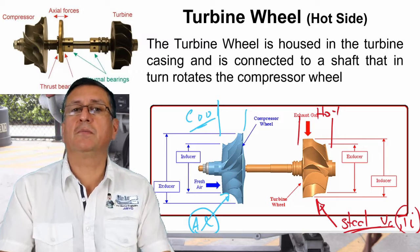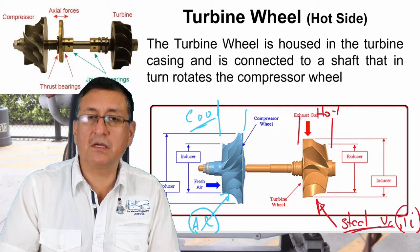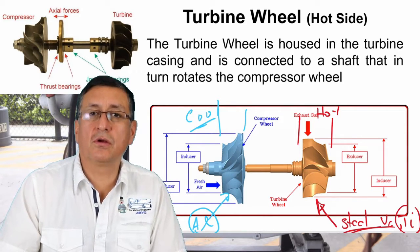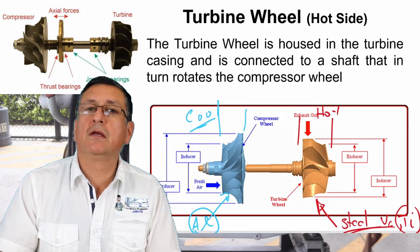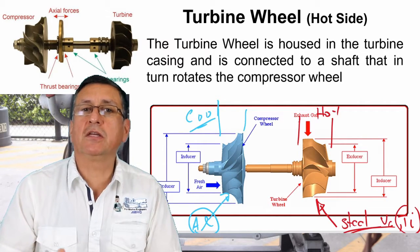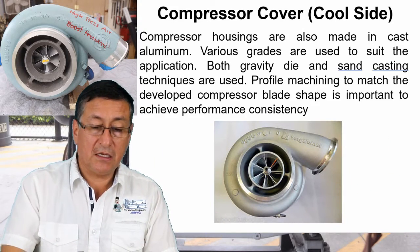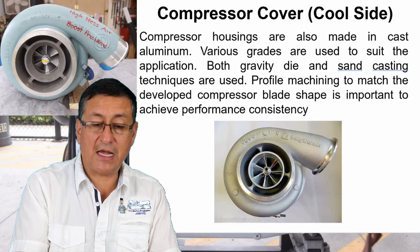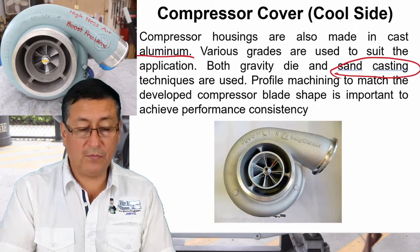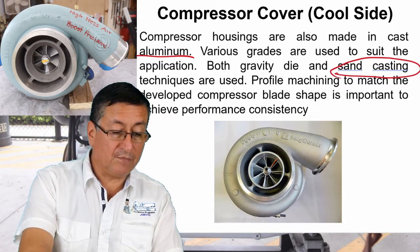Don't forget those elements, because when we send the oil to the laboratory, if we find high content of vanadium and titanium, probably it is because the rotor in the hot side of the turbo is eroded. A couple of blades are broken, and this is the material, vanadium and titanium. All right, and in the cold side, the material is cast aluminum. It's a special alloy of aluminum. Cast aluminum is light, it's not heavy. The color is silver.